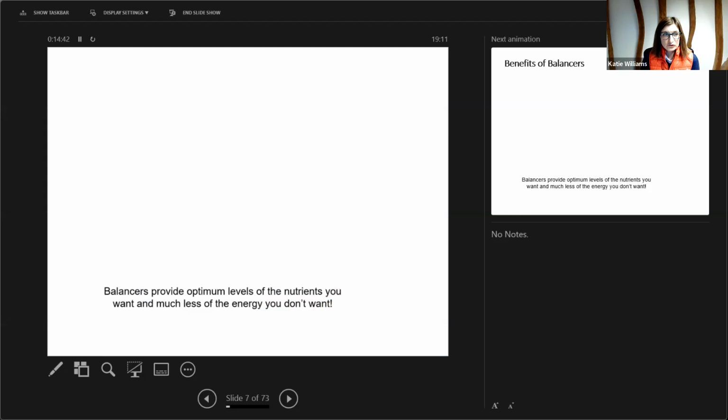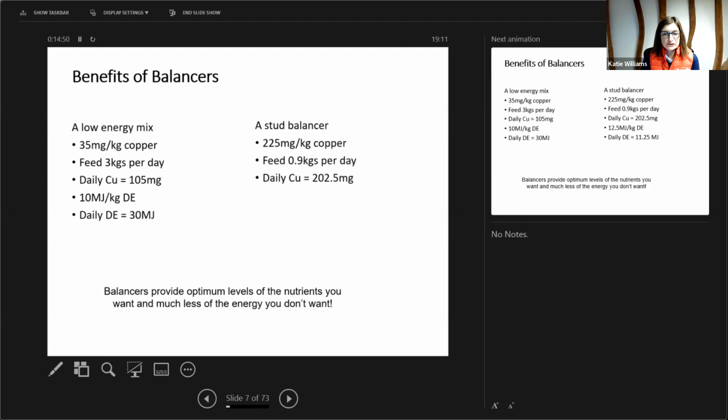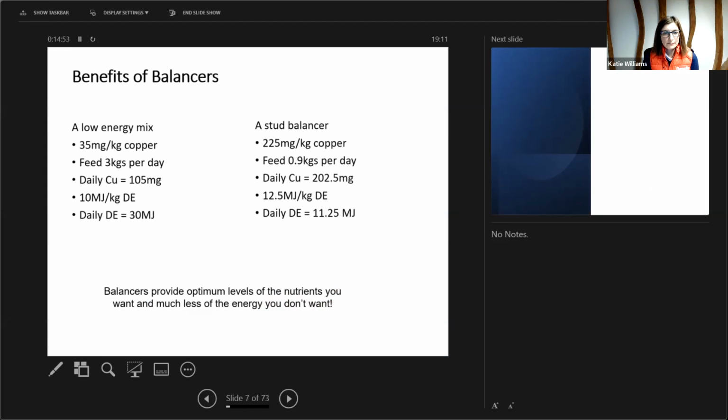And this slide really is to try and give you some facts and figures, just to really show the principle or the difference between things like a balancer versus a traditional stud feed, or even for that matter a low energy mix, because very often people think, well, I don't need the full hit of a stud feed, so I'll just use a low energy mix or cube, like a cool mix or something like that. But what those feeds tend to give you, and especially if you then use a reduced rate compared to what the recommended feeding rate is, because again a native pony probably still doesn't even need the full amount of a low energy cool mix.